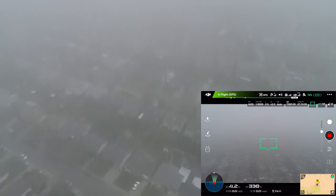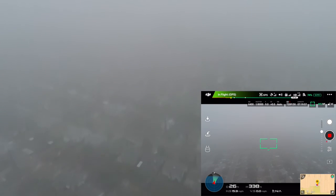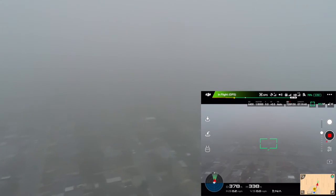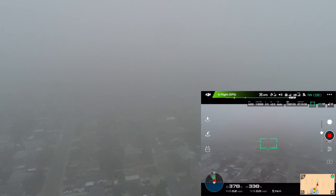Look at those clouds. Okay, let's get a good look around. That's me right down there. But let's look up really slow. You guys can get a good view of just how thick this cloud is in Sacramento right here. I'm not trying to be the weatherman, but if you live in Sacramento, it might rain here in the next day or so.